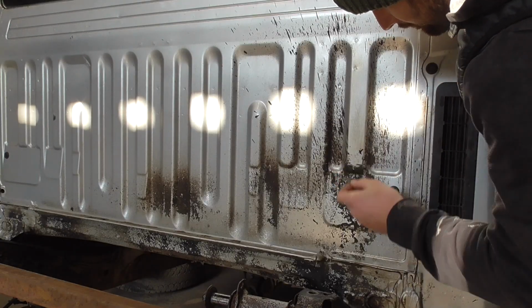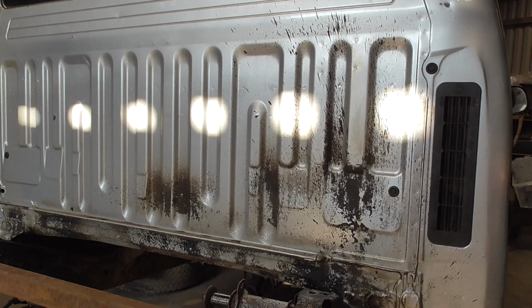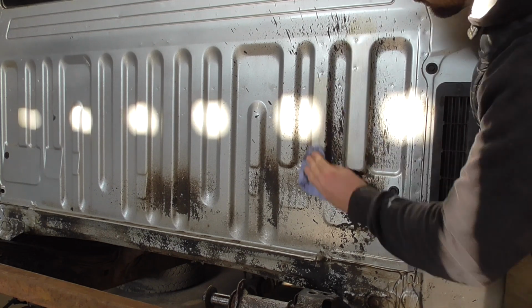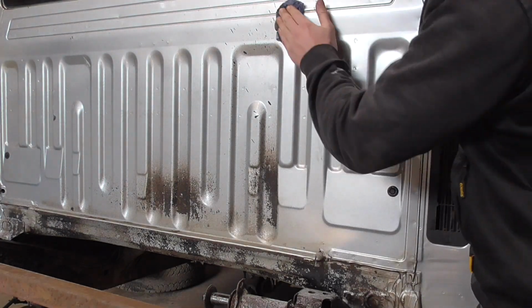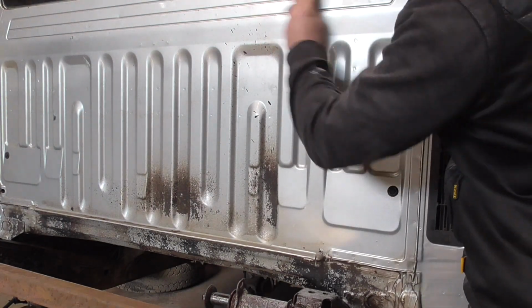Since removing the tub, something that's been bugging me is this area of overspray from a previous underseal job on the rear bulkhead. This area is never seen, however, as you know, I like to do things properly, so it's also removed.